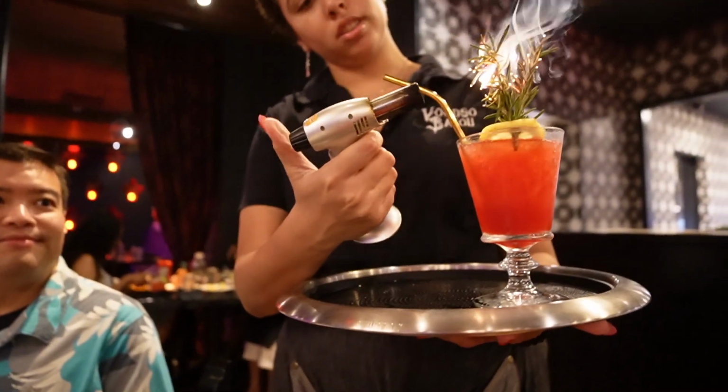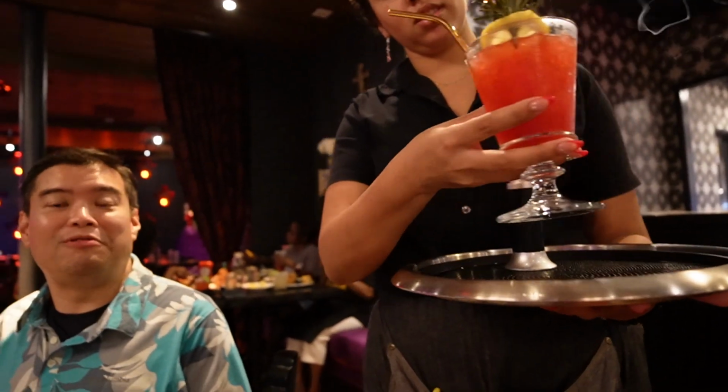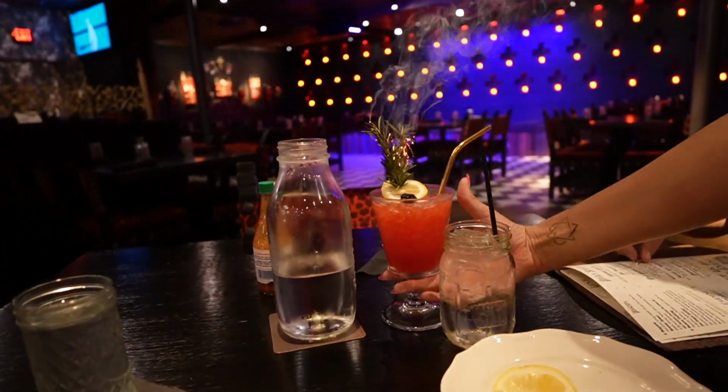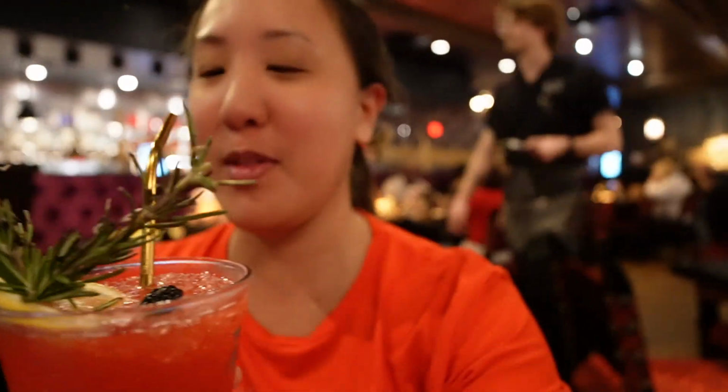So my server is bringing up my cocktail. It's so cool. They serve it with all the smoke. It's called the Black Magic Lemonade, and it has bourbon. Alright guys, let's try this cocktail of mine and see how it tastes. It looks pretty, but let's see how it tastes.